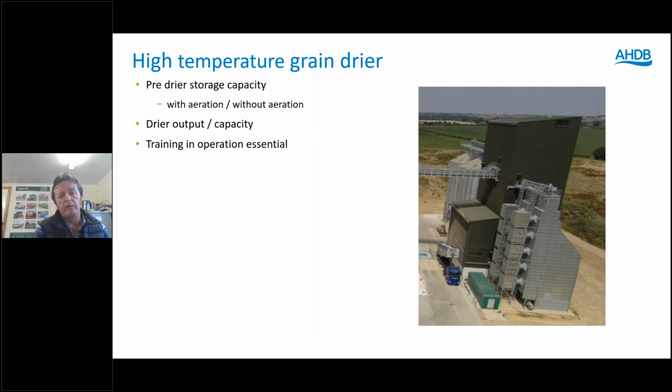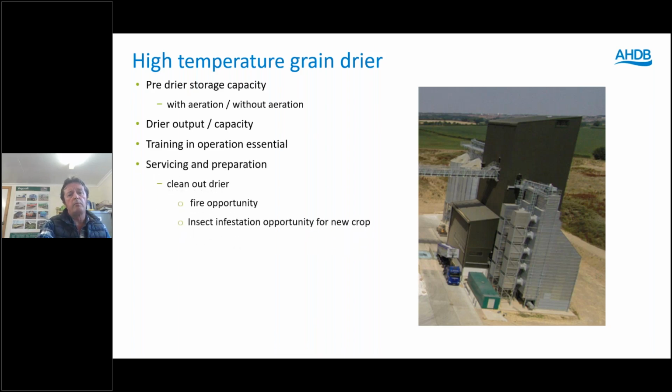Fuel is very expensive, as we know, and we operate all our tractors and lorries and vehicles connected with the farm in an efficient way, and grain dryers are no different. A good operator will run the dryer quicker, more efficiently, and in a safer fashion. Servicing and preparation of the dryer is something we see as really crucial.